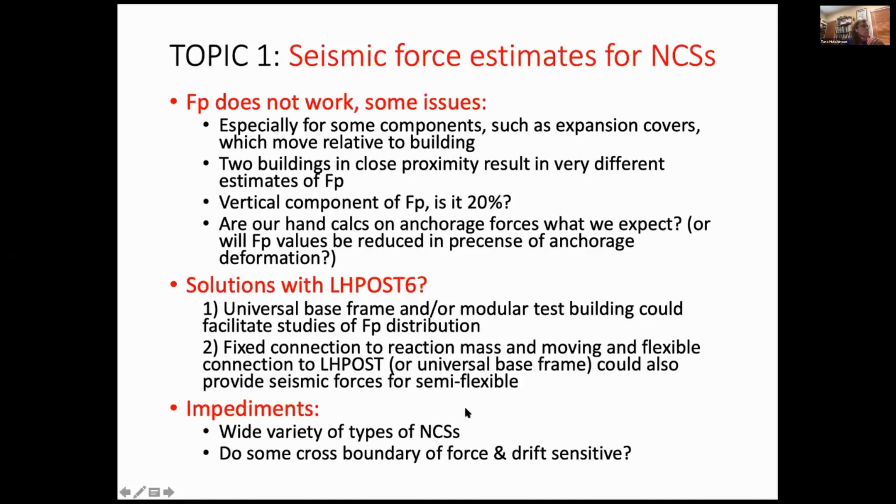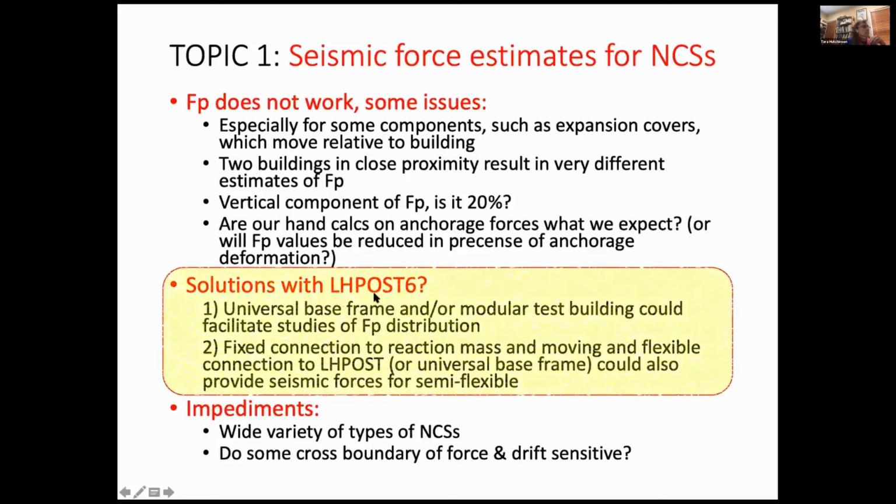In the interest of time, I'll just point out the topic and then offer up what our thoughts were on what the possible solutions were with the exciting advancements of LHPOST6. So the first topic was seismic force estimates for NCSs. In a global sense, our consensus was the general expression of FSP just doesn't work well across the board. Perhaps it works for some, not for others, and there's a variety of issues one could bring to bear to recognize that. However, with LHPOST and possibly the use of a universal base frame, for example, or the modular test building, that could facilitate experiments to study the FSP distribution.